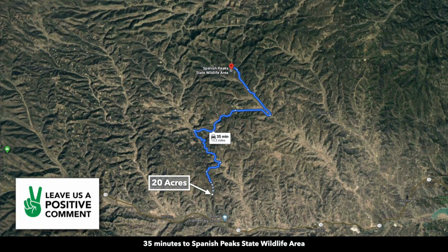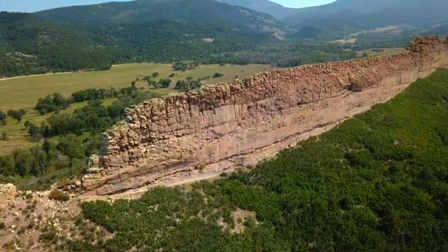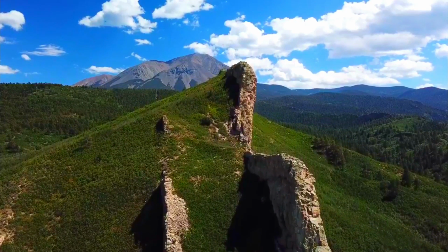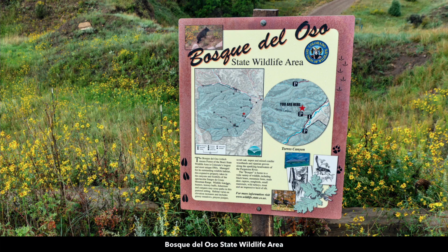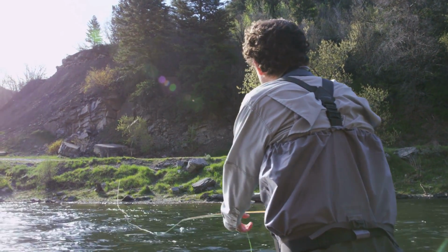The Spanish Peak State Wildlife Area is about 35 minutes to the north. This is the entrance to the Spanish Peak State Wildlife Area. Diverse mountain terrain with lots of heavily wooded areas and natural clearings. You can enjoy hunting, hiking, camping, outdoor recreation in the Spanish Peak State Wildlife Area. And then about 35 minutes to the southwest, you have the Bosque del Oso State Wildlife Area, which is over 30,000 acres. In addition to hunting, hiking, and outdoor recreation, there's also fishing in the Bosque del Oso State Wildlife Area.